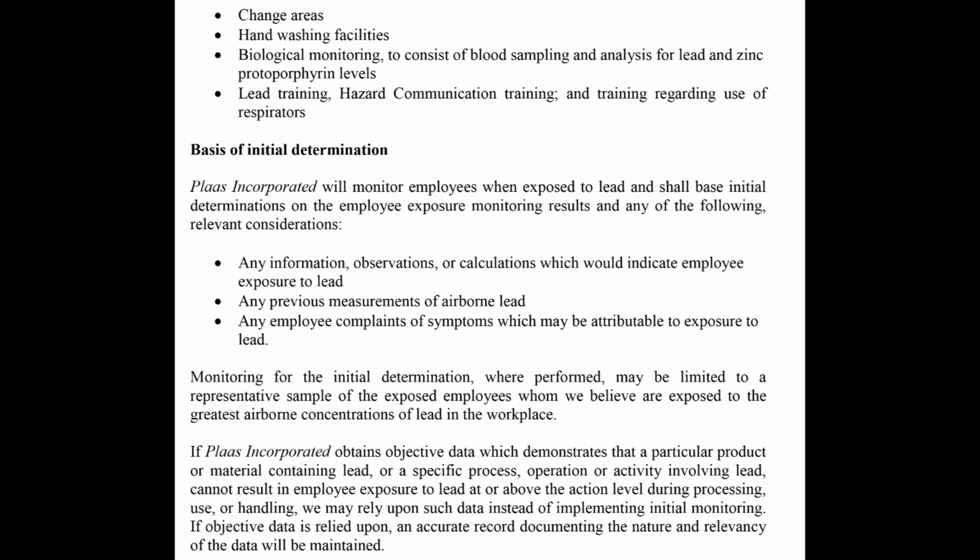Basis of initial determination. Plaas Incorporated will monitor employees when exposed to lead and shall base initial determinations on the employee exposure monitoring results and any of the following relevant considerations: any information, observations, or calculations which would indicate employee exposure to lead, any previous measurements of airborne lead, any employee complaints of symptoms which may be attributable to exposure to lead. Monitoring for the initial determination, where performed, may be limited to a representative sample of the exposed employees whom we believe are exposed to the greatest airborne concentrations of lead in the workplace.